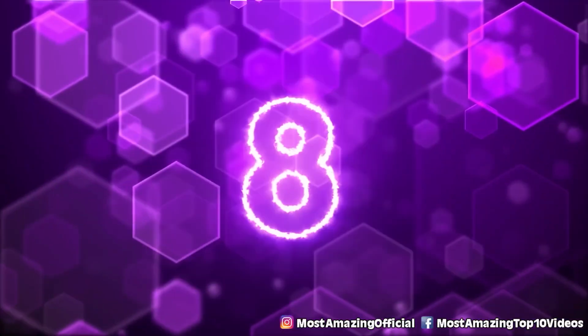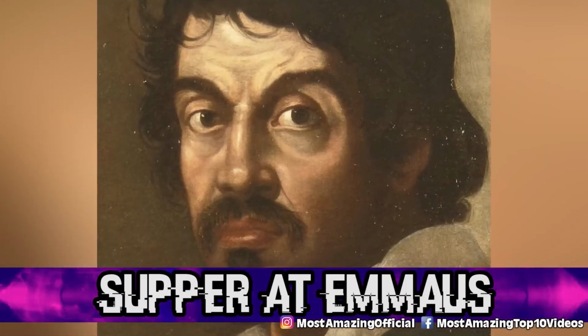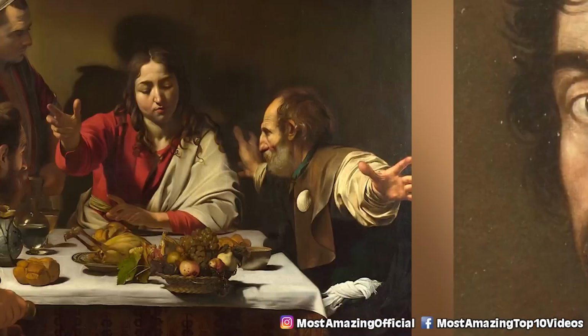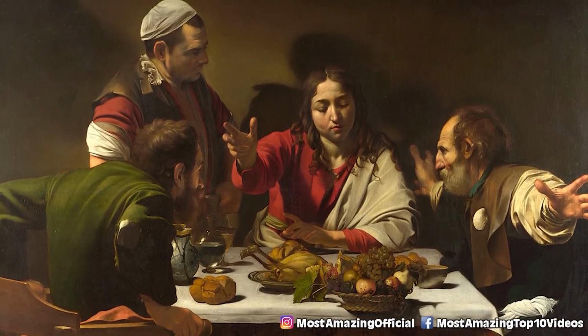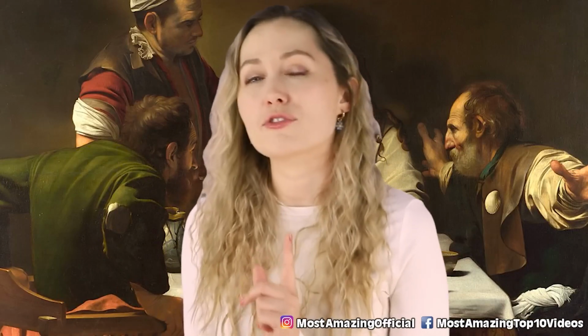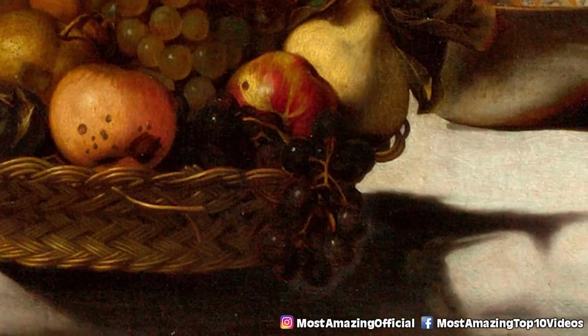Naughty. In our number 8 spot, we have Supper at Emmaus. This is a painting that was made by Caravaggio in 1601. This painting is depicting Jesus with, we can assume to be his disciples, and they are sitting at a table with tons of food and fruit. At first glance you might not see it, but if you look at the shadow of the fruit basket, you will see that the shadow is in the shape of a fish.